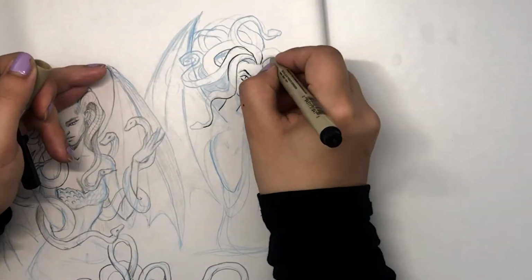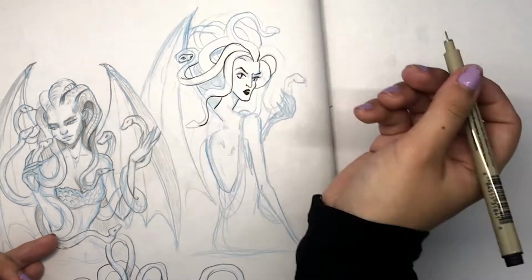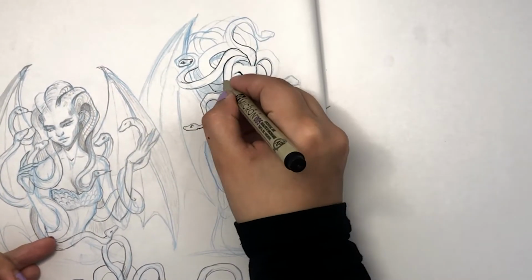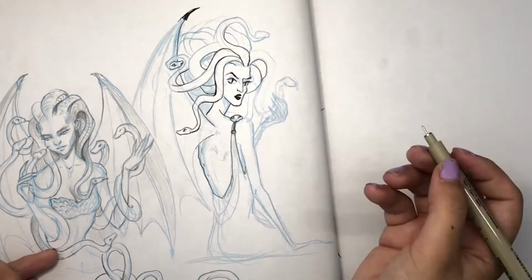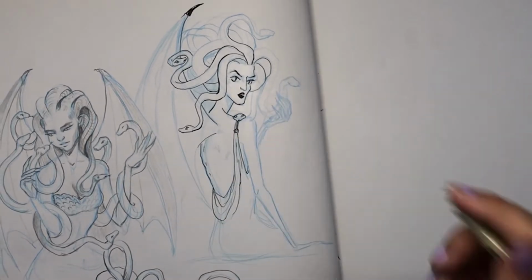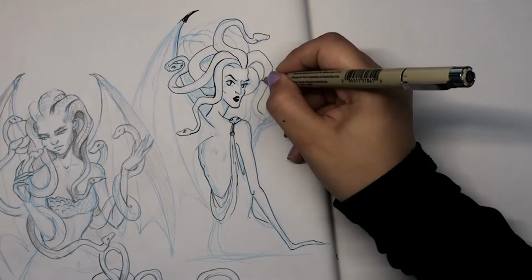I also use my Sakura Pigment Micron in size 005. It's really nice because the lines don't vary too much in thickness, so we can control more the thickness of the lines when we are using this. So I really like it.